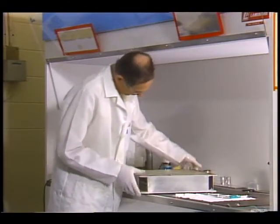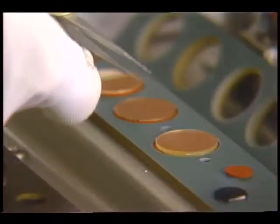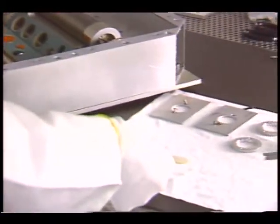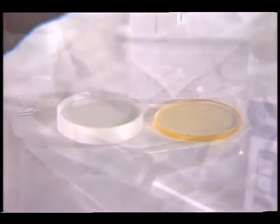Research scientist Gail Harvey is discovering that a thermal control paint used almost universally on spacecraft can contaminate optical materials. This unexpected brown staining will almost certainly result in an across-the-board change in surface coatings for space applications.